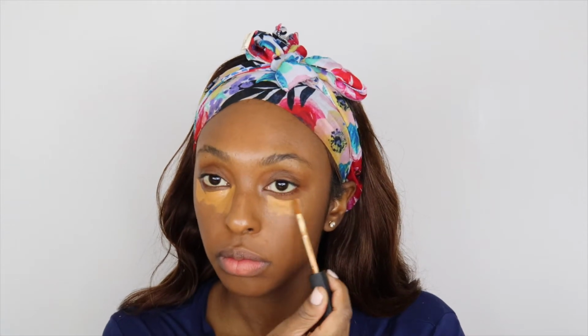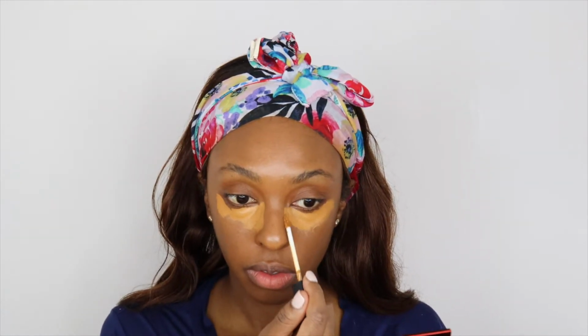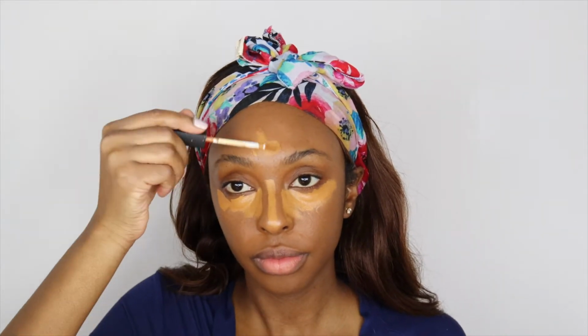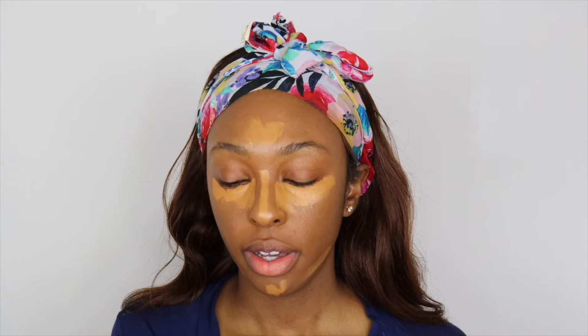I am just going to go in where I normally would with my concealer. Drag it down the side of my nose, like so. Next, I'm going to be going in with my Morphe M173 brush to just blend this in.